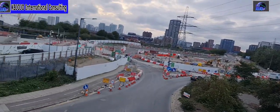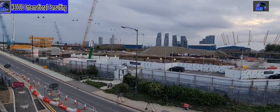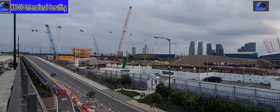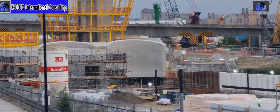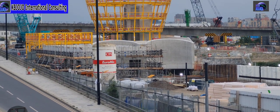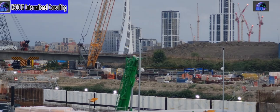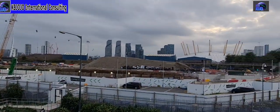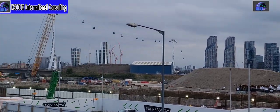So we expect that by the time the layout comes to the surface, we're going to understand how this place is going to look. So this will be the new underpass, which is going to be the entrance towards the tunnel. It is expected that this tunnel is leading to the Greenwich area, just beside the O2 Arena, just across the River Thames.